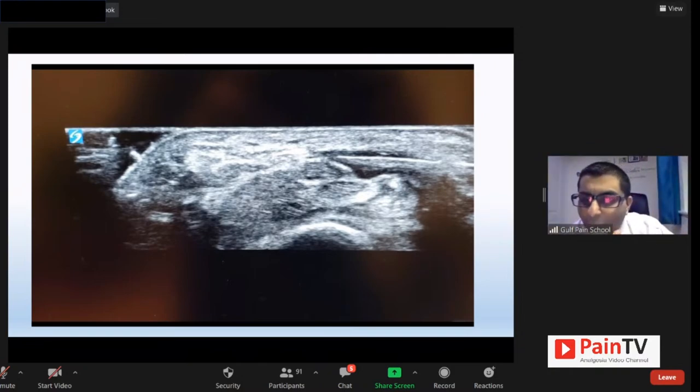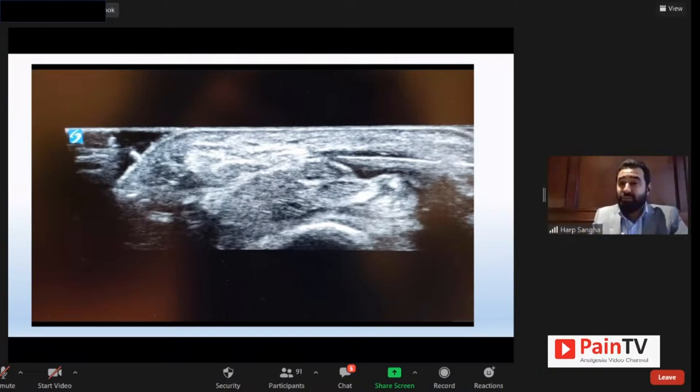Okay, right. So now we have a question from Rajni, my predecessor intern, Rajni Sundarajan. Rajni is asking how long the hydrodissection lasts. This is where I have been incredibly happy: with nerve blocks elsewhere, I've been somewhat underwhelmed in terms of the duration of benefit. Done in this manner in carpal tunnel, it's months.